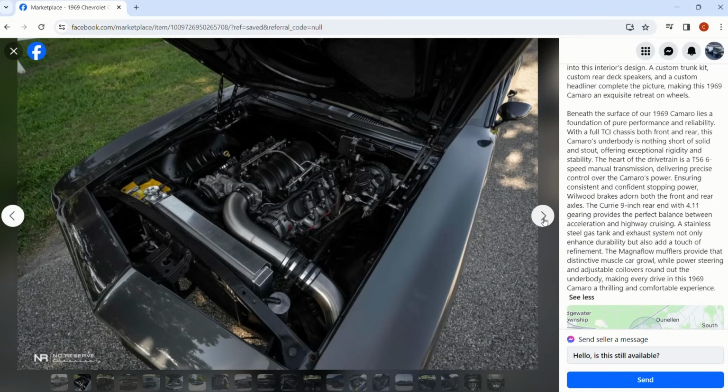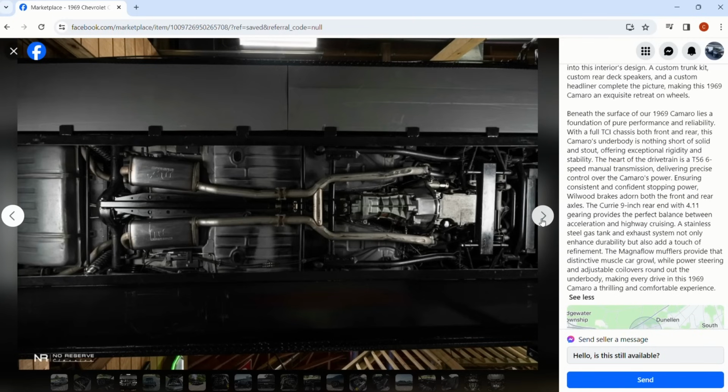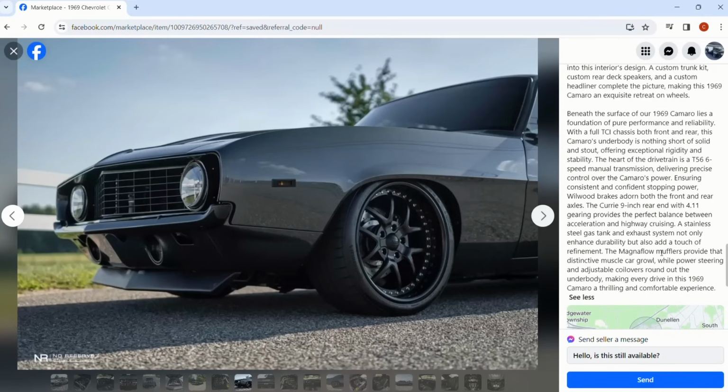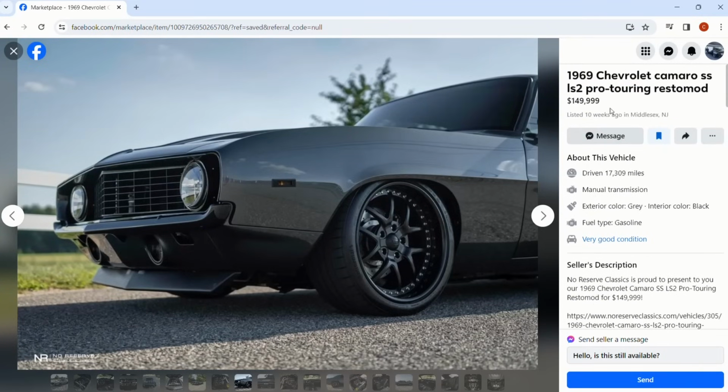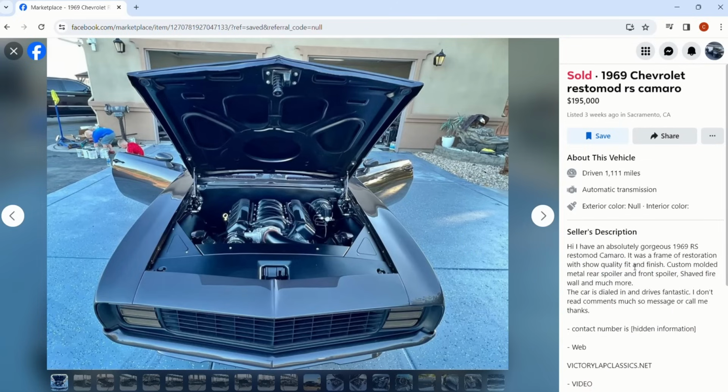T56. So yeah, pretty similar car to mine. Obviously, they didn't do any dress up like I did. You can still see the coils, no custom paint. Same Wilwood master cylinder as mine. Somewhat custom interior. Still mostly stock looking, but looks good. It is a nice looking car. Clean underside. Honestly, very similar caliber car to mine. And 150 grand.